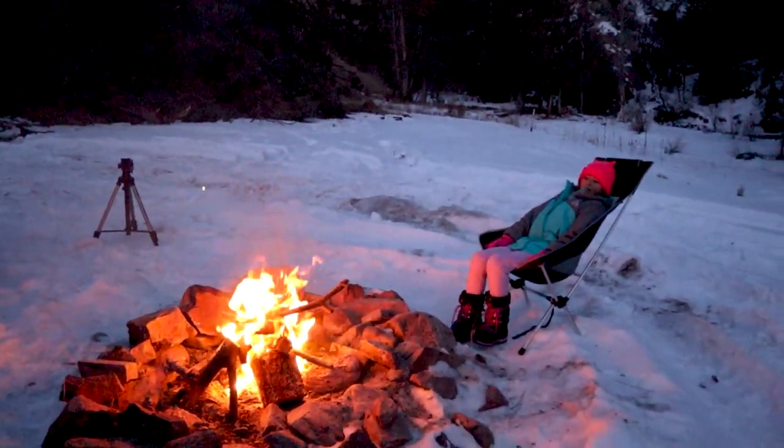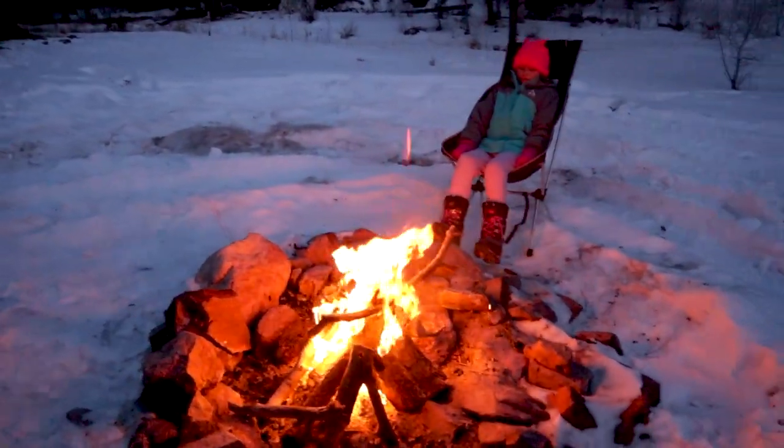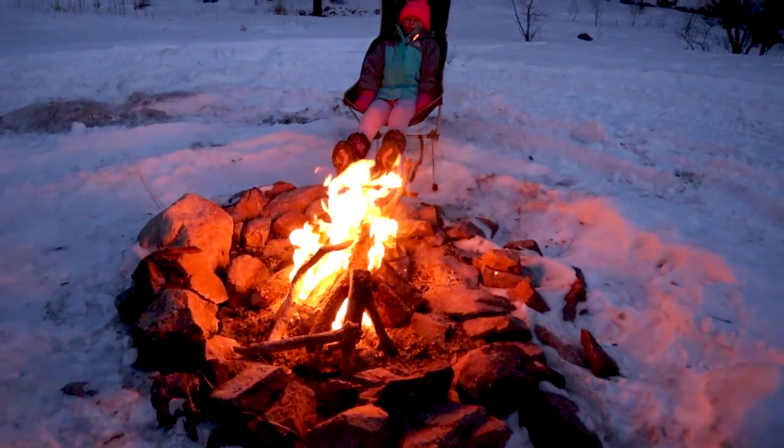How's that, baby? Good. Yeah, are those boots keeping your feet warm? Yes. Awesome, awesome. Well, you enjoy the fire, you stay warm. And then it's going to be time to make some dinner.